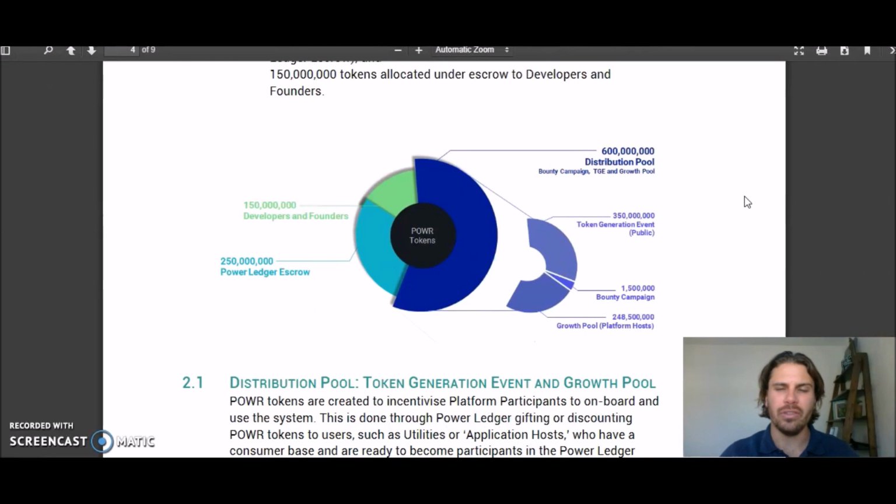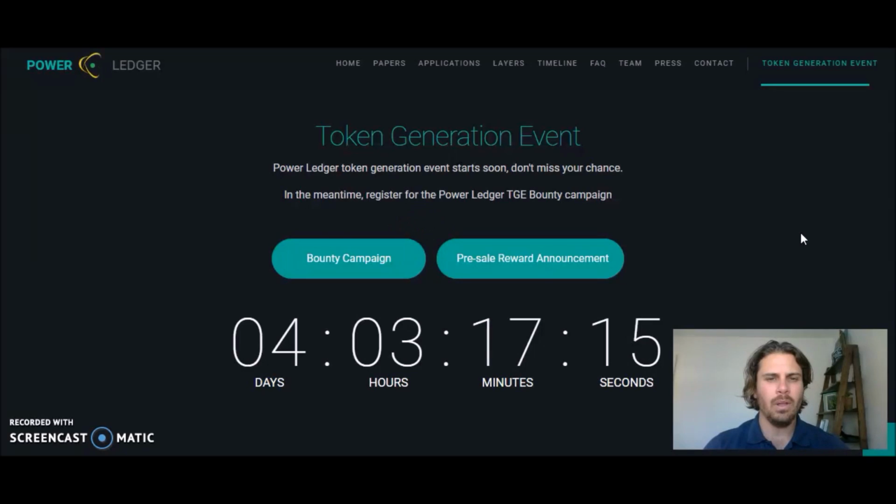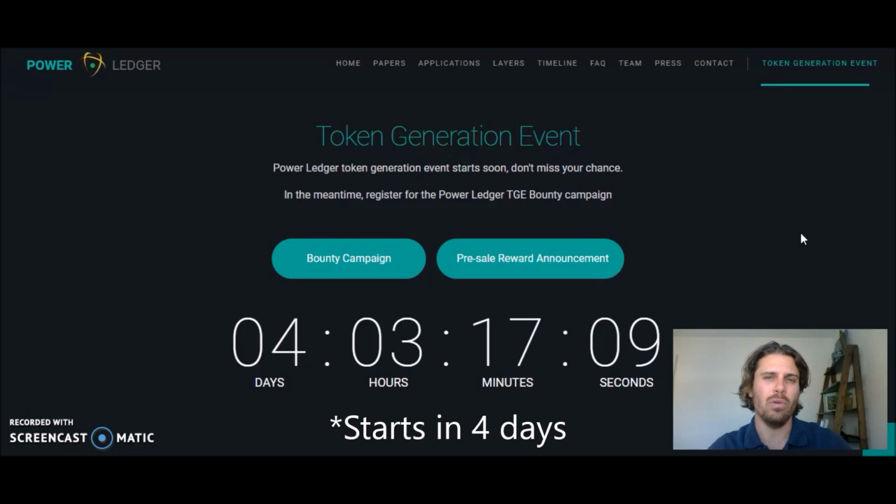So in total guys, the total token supply will be around 1 billion, and you're likely to have a circulating supply of probably between 350 million to about 500 million over the next few years, depending on how they distribute some of those growth pool tokens to the platform hosts and what the developers and founders choose to do with their tokens in 2 years' time. So guys, just to quickly finish up, if you wanted to participate in the ICO, it is still running. It does still have 4 days left.